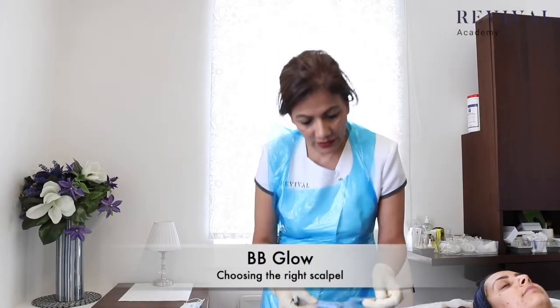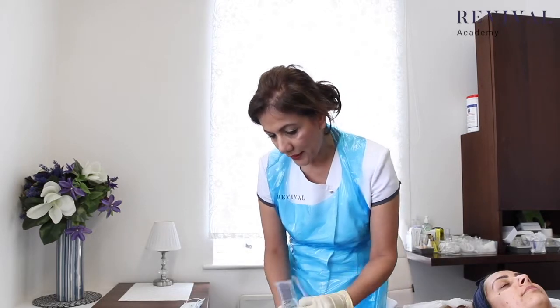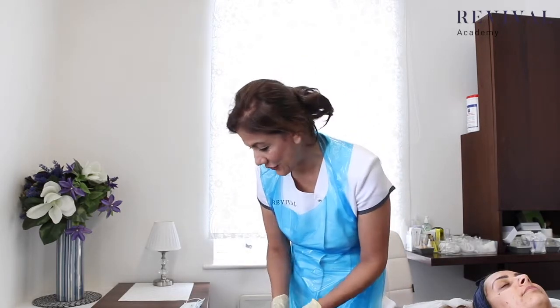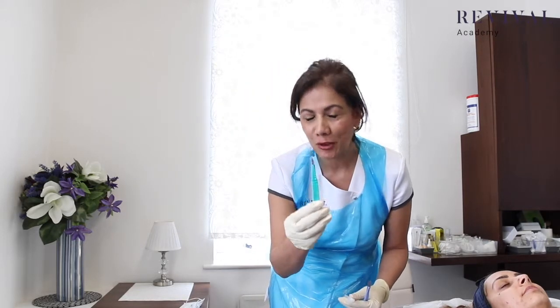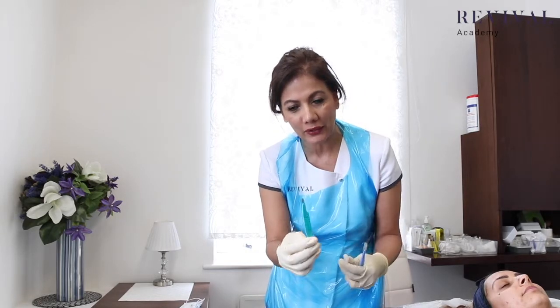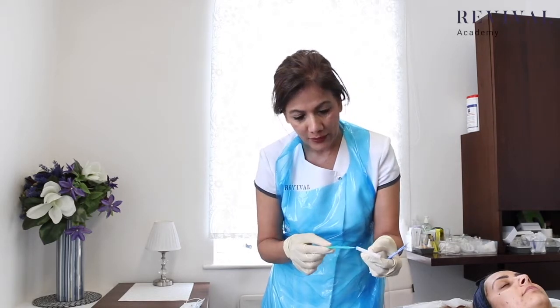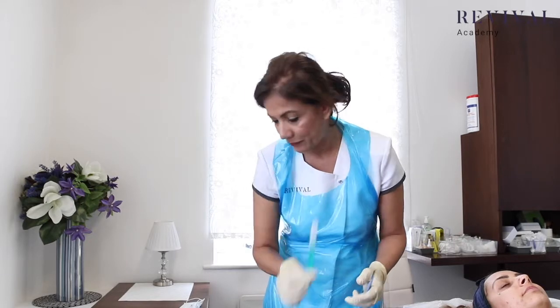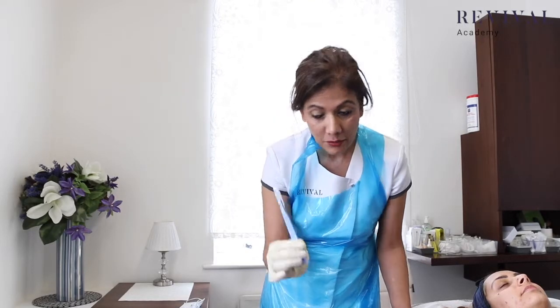There are many different sizes of scalpels. When I started doing this, I was using this little one, and it took me so long to do the treatment, so I've become a bit wiser now, and as you get better as well, there's no need. This little one is a lot sharper, and it takes twice as long to do the treatment, so I don't use this anymore. This one is like size 10. So now I use a larger one, which is like size 20. Much easier, much better to use.